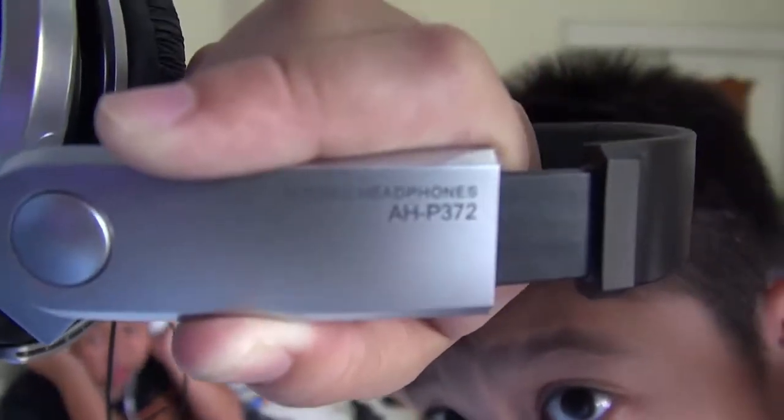So, just for a quick tip, the Denon is the Denon stereo headphones AHP372. Can you see that? So this is the Denon if you want to research about that. Can you focus? Okay. Now the Sony, what code is this, dude? The Sony Corporation, blah blah blah. Nothing. It's just a Sony.